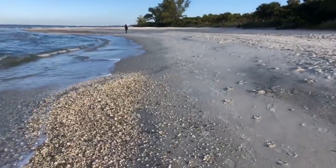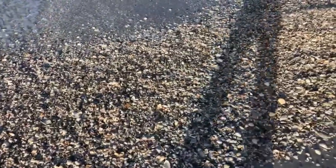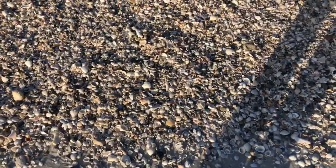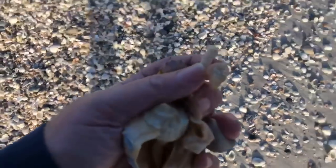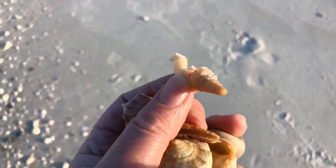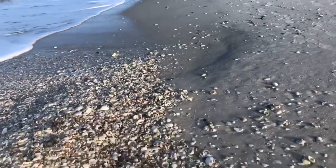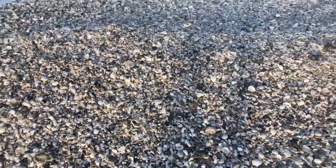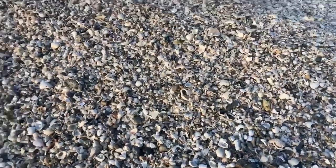Oh, wow. Look at this pile of shells right here. You can only imagine what's buried in there. There's a big worm tip. A big wormy tip right there. That's the kind of stuff you need to spend some time digging through. Piles like that.